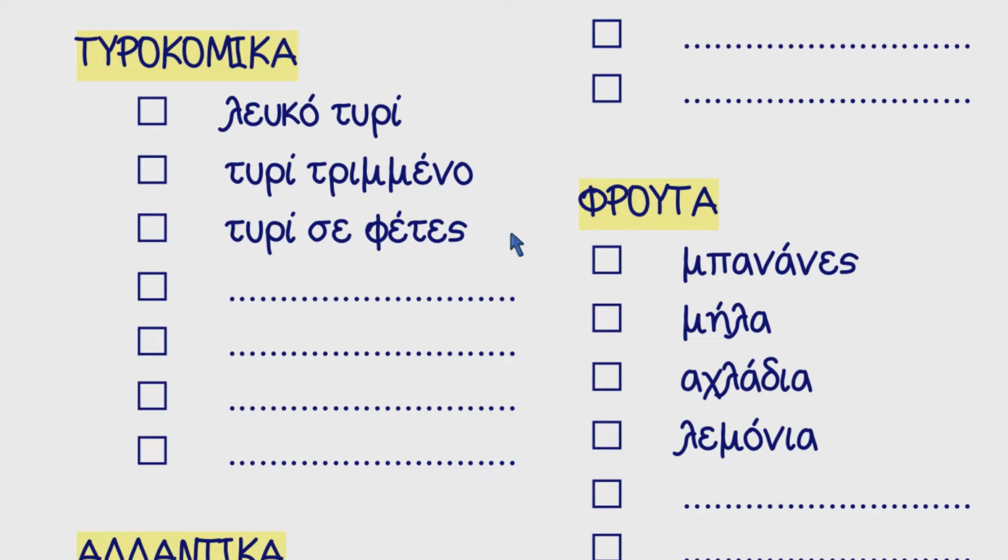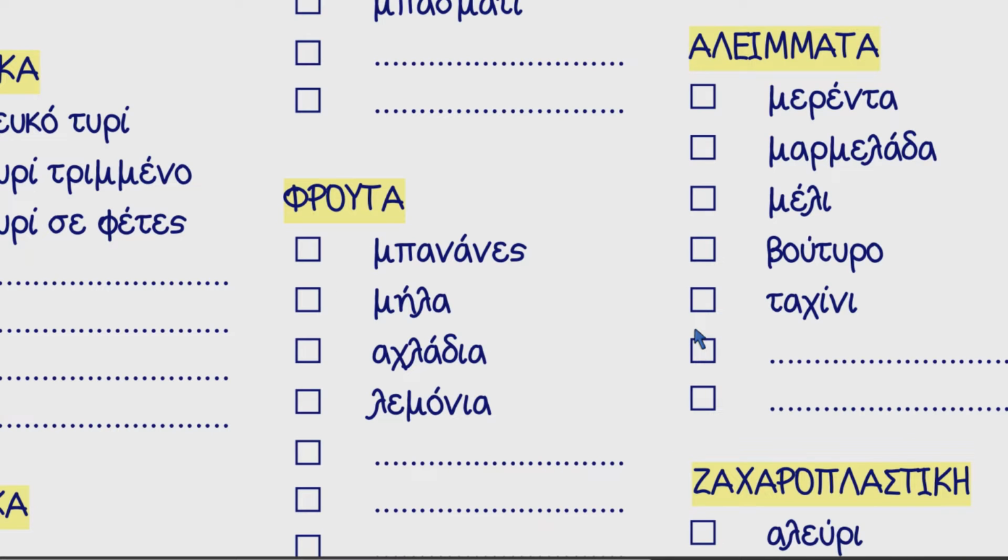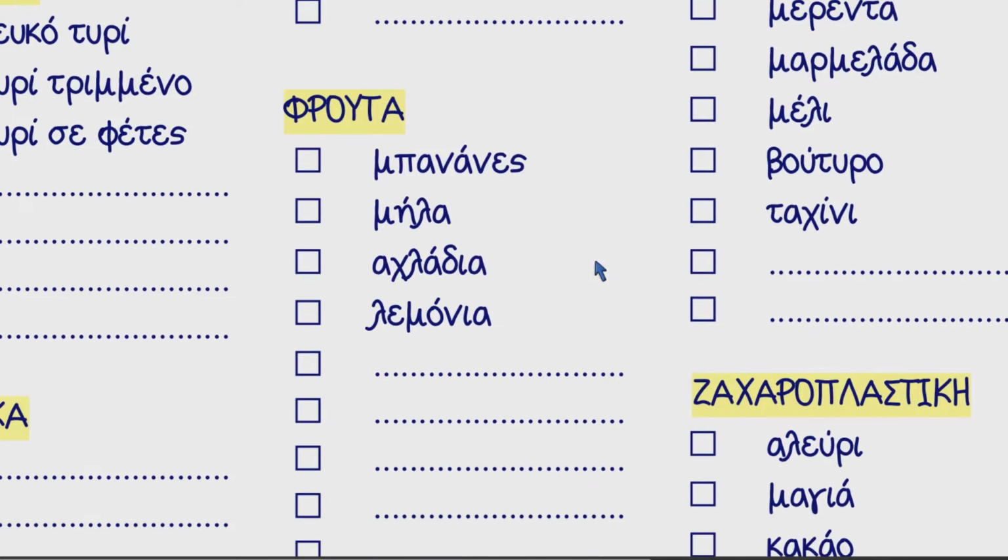Or τυρί σε φέτες. That's cheese cut in slices. Τυρί σε φέτες. Φέτες is slices. But of course you can also ask for feta, the type of cheese, feta. Next on here we have some fruit. Fruta. Bananas. Mila, apples. Αχλάδια, pears. Lemonia, lemons.